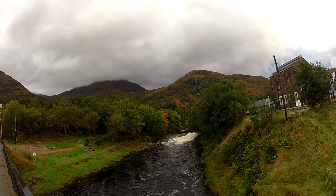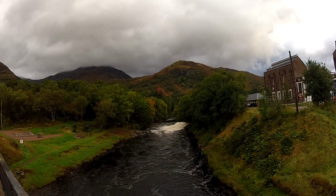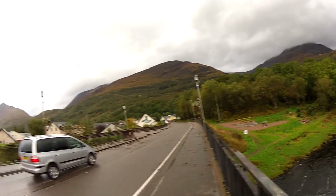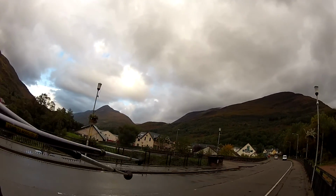That water you're seeing gushing out there is from the hydroelectric power plant, I think, which is somewhere around there, or the brewery. You can see some fissures down on the water, very oxygenated water. And that way is to the black water, that way is to Lochleven. So we're going up that hill through those bits there.